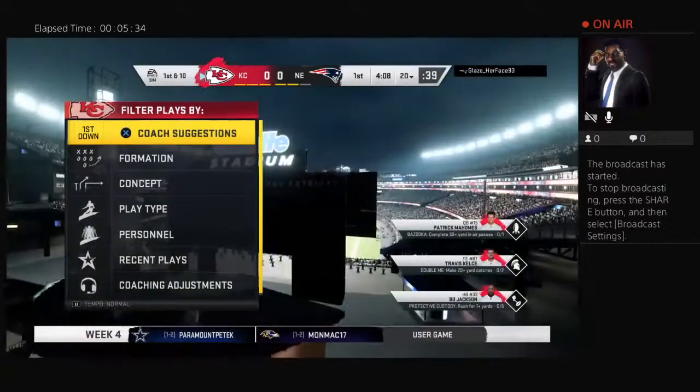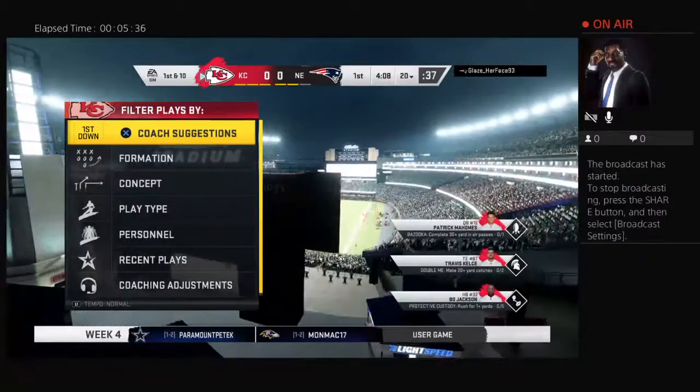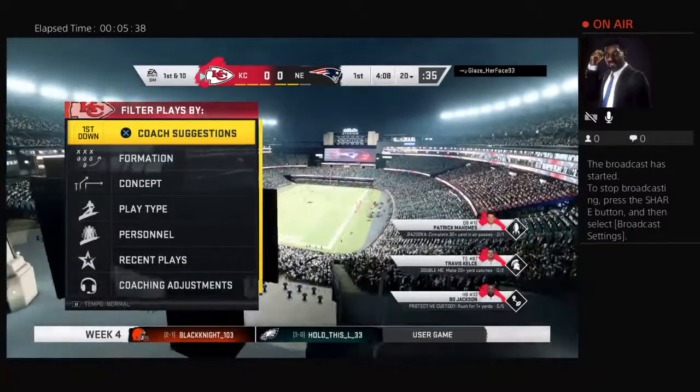Mustard on that one. It hits a couple yards into the end zone. A missed opportunity there maybe to pin him back.